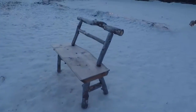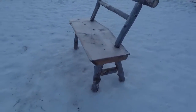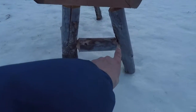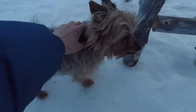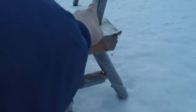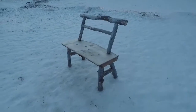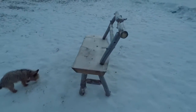I do dabble a little bit in log furniture. Here's a bench design I've come up with. I designed the big thick slab for the seat. I built a tool to do all the joinery here. Hi, Mr. Winston. How you doing, Pooh Bear? This one just sits out to sit and enjoy the view. But I came up with this design.